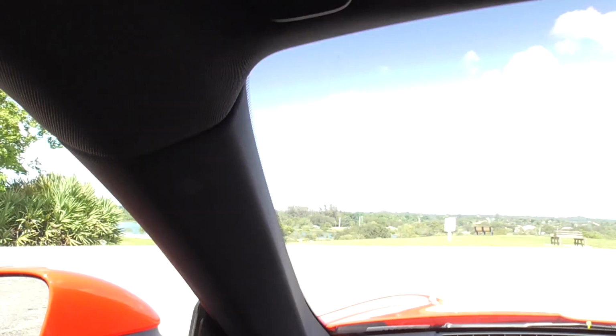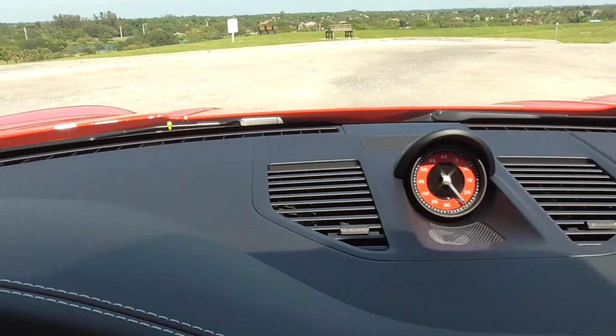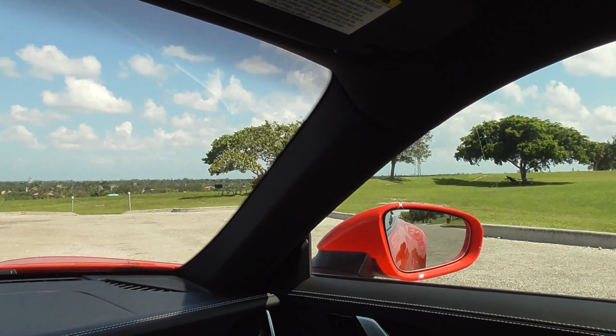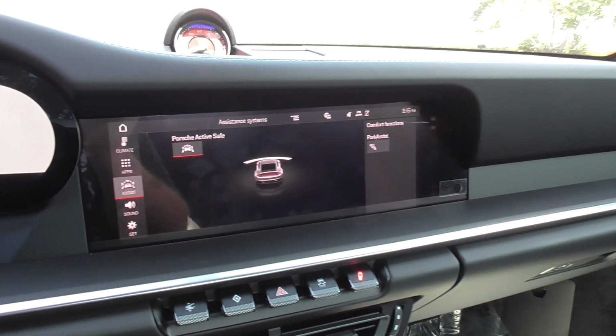So looking around the interior, I noticed that while a lot has changed, a lot has also stayed the same. Same classic Porsche quality design and construction. Got new window switches there for the mirrors as well. Nice new door pull, which barely requires any effort. Nice full leather wrapped dashboard, contrast stitching, redesigned mirrors, but the same basic shape of the A pillars, B pillars, and C pillars is still there. It's definitely the 911 that I know.